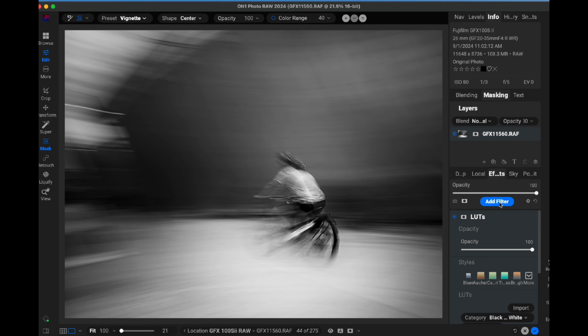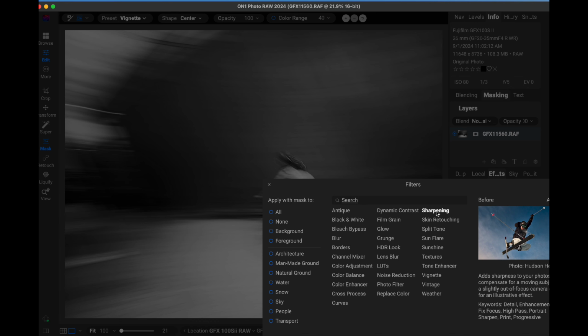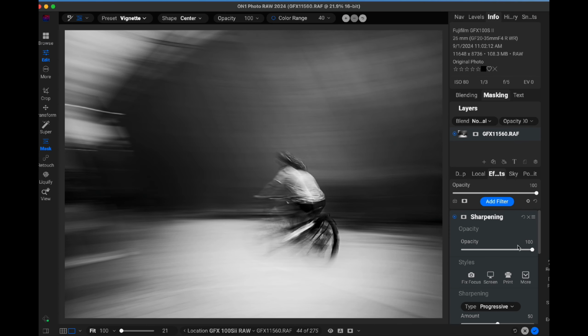I think black and white is a classic. It's just really classic. So I apply a black and white LUT, and on top of that I'll apply a black and white filter, as I found that gives me extra punch. And then, like I said, I apply sharpening just for the screen, take down the opacity a little bit, and then I put a border on.